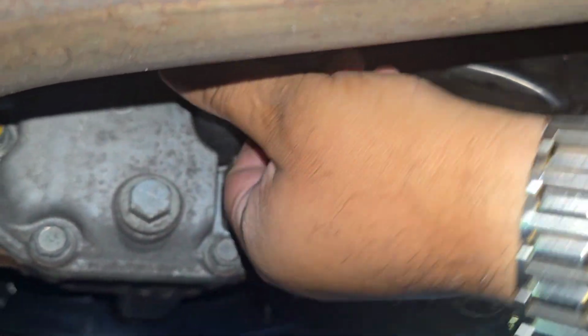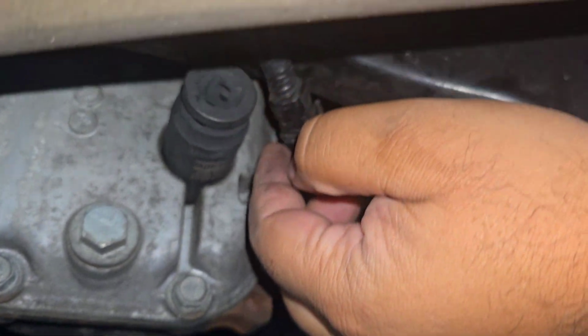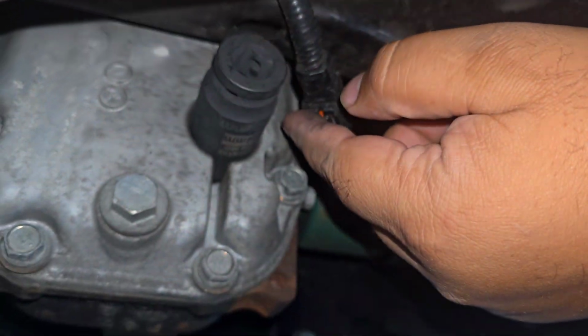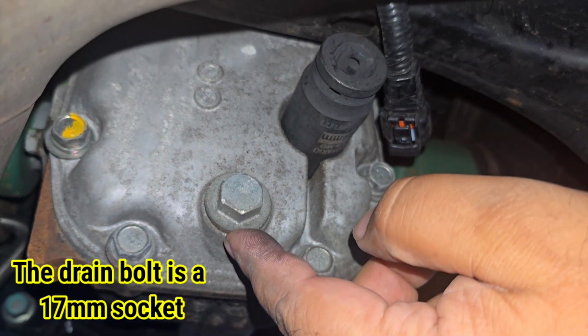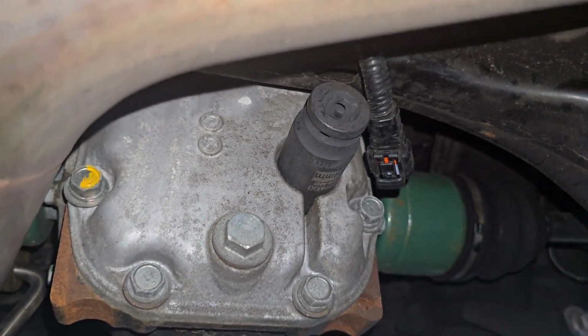And I'll show you. It fits perfectly, and you're going to need a 1/2 inch drive to get this bad boy off. Now, once you take this off, break this one right here, let it drain. I think it takes about a quart of GL5, or 75W-90. All right, so let me just do that real quick.